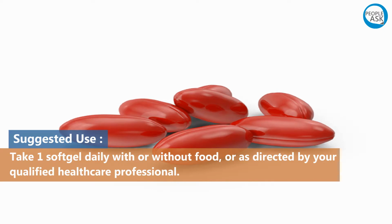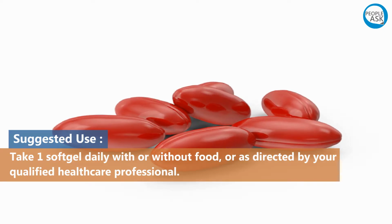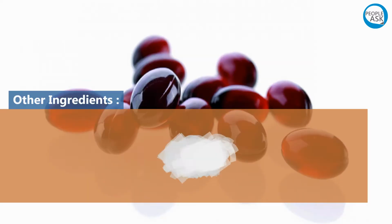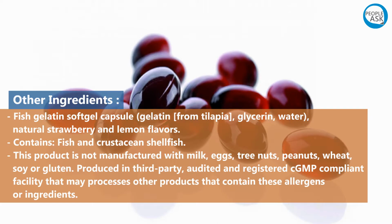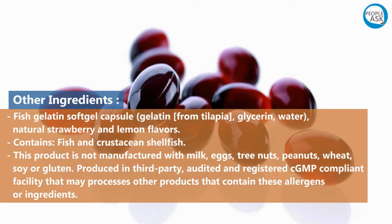Suggested use: take 1 softgel daily with or without food, or as directed by your qualified healthcare professional. Other ingredients: fish gelatin softgel capsule, gelatin from tilapia, glycerin, water, natural strawberry and lemon flavors.